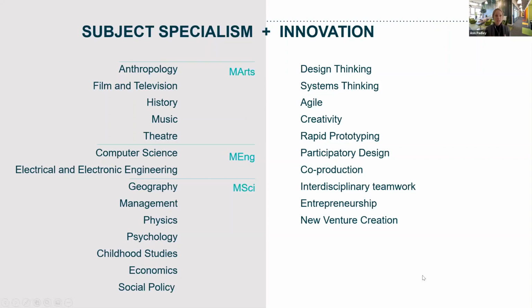So the way we like to think about it is that graduates of the Center for Innovation and Entrepreneurship are T-shaped graduates. That means they have a really deep subject matter expertise in whatever that is, anthropology, film and television, but they're also agile, innovative, and entrepreneurial, and they're able to hit the ground running, working in interdisciplinary teams upon graduation. And to be honest, even before graduation, because we work with quite a lot of industry partners throughout the degree program.